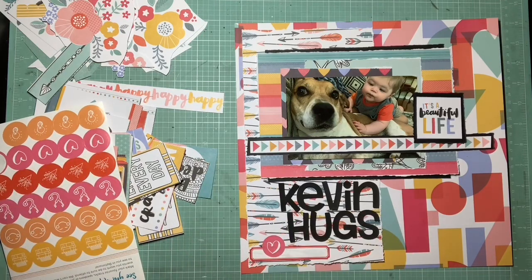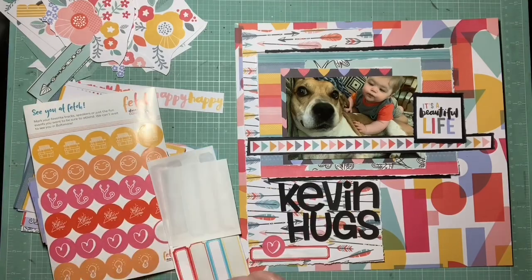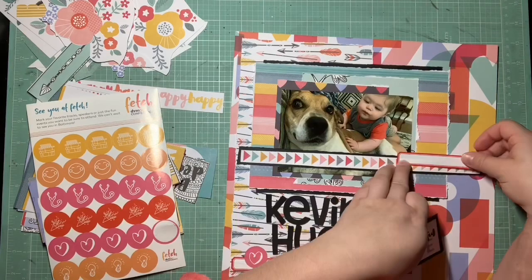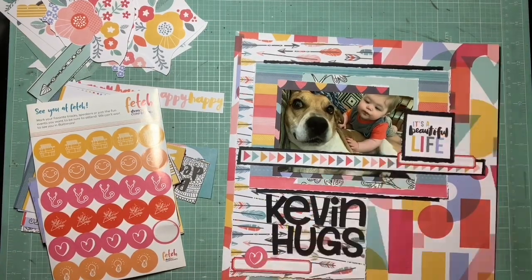So the sticker sheet here, one of my doctors at work actually brought back for me from a continuing education convention that she went to. So she's like, oh, stickers, we'll give it to the scrapbooker. So I really appreciate that.